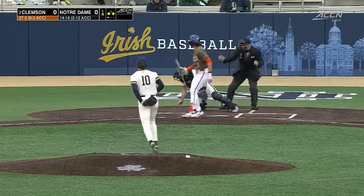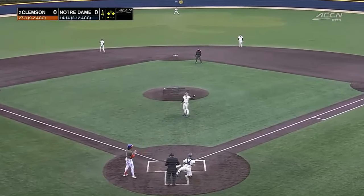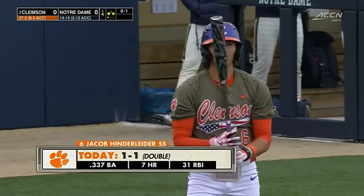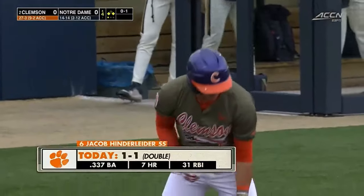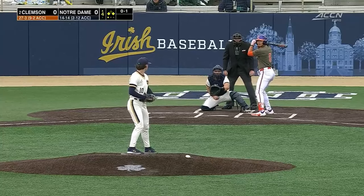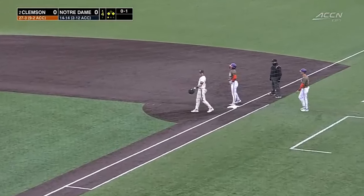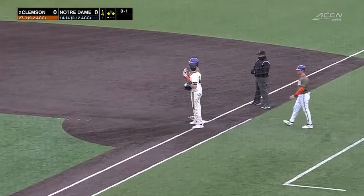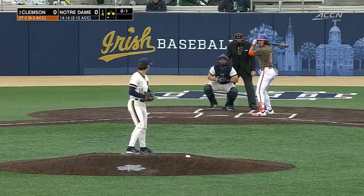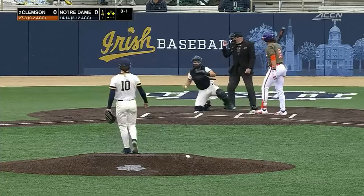Hinds shows bunt. Pushed it into the sky for a foul ball. Clemson wants to score. It'd be the first time this series they would have scored first. It has been the Irish striking first in the past two games of the three-game set. Fox checks back Mathis at first. We'll see what Eric Bakich, head coach of the Tigers, calls here, but a good chance for the Tigers to try to generate a run.